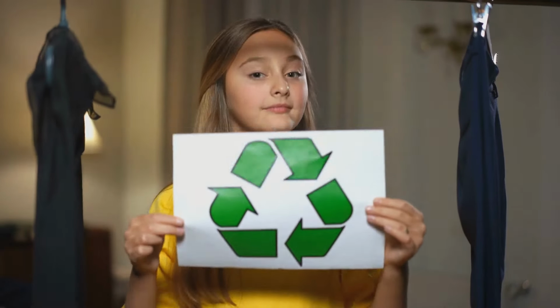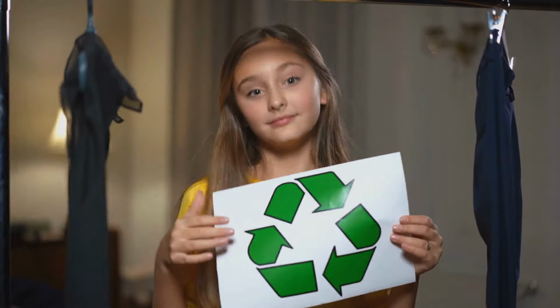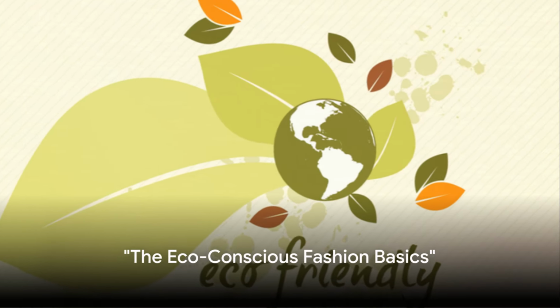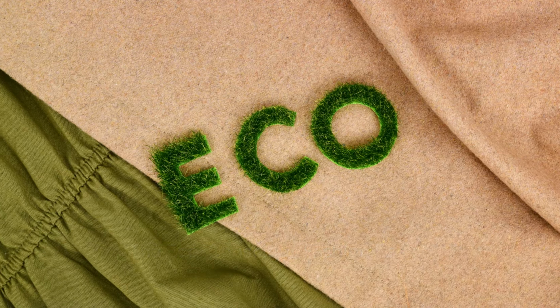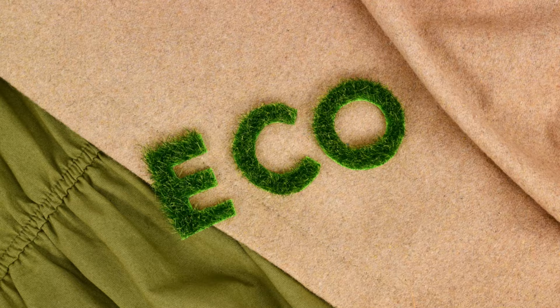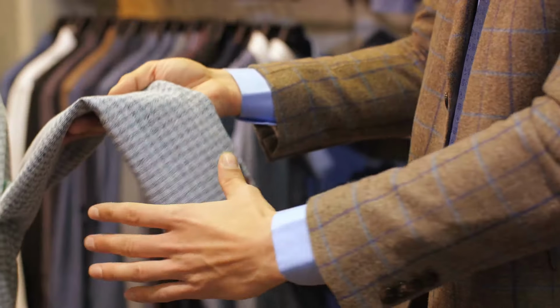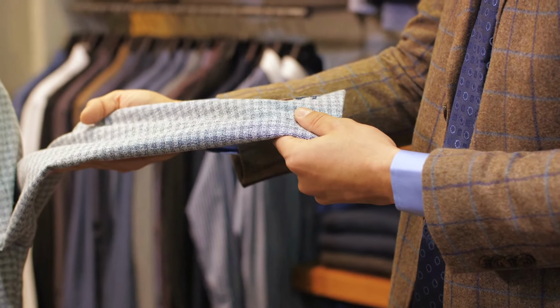Building an eco-conscious wardrobe is not only a stylish choice, but also a responsible one. Building an eco-conscious wardrobe doesn't mean giving up style, quite the contrary. It's all about embracing the basic principles of eco-conscious fashion. Let's dive in. Firstly, quality over quantity is key.